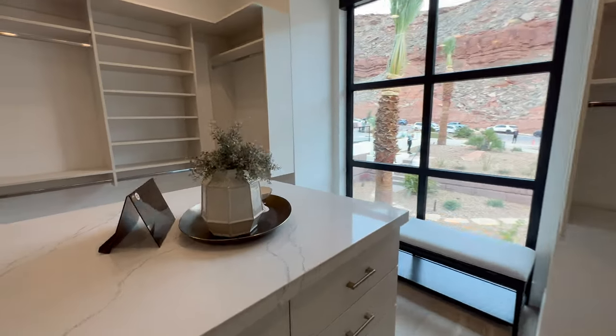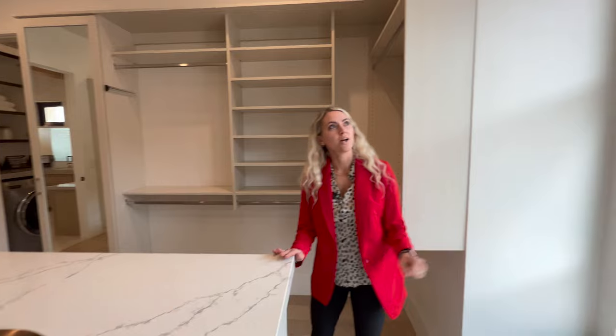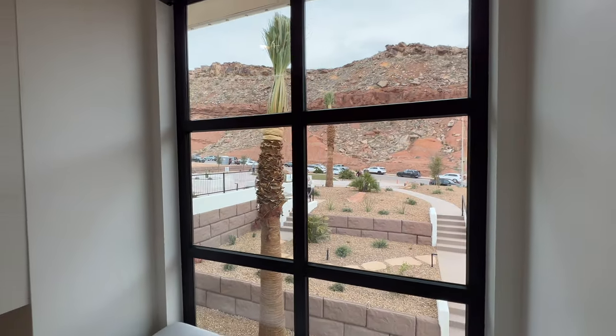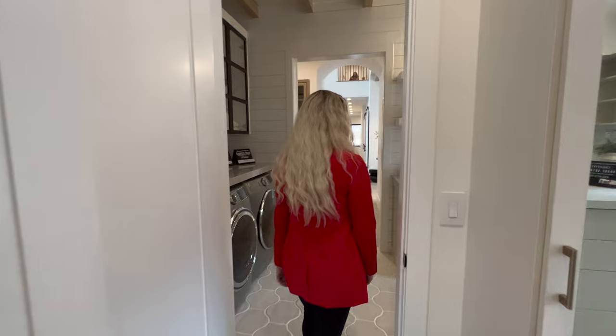I love closets with a center island. And look at the window and the natural light. I love that all the blinds are hidden. Yeah, in the event you're just casually getting dressed and you don't want everybody to see. You have no neighbors anyways.